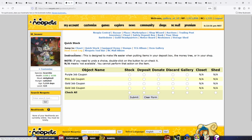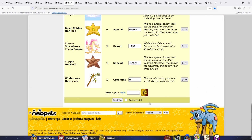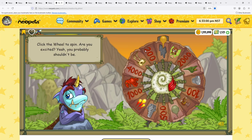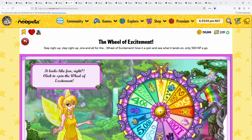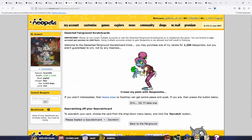Man, I cannot believe that I got that lucky. Oh, I need scratch cards. I need my trusty scratch cards. Hopefully the kiosk is open by the time I get there. Okay, all right, let's do this one more time. I can't believe it landed on there. Refresh, and it's time to see what's on the wheel.